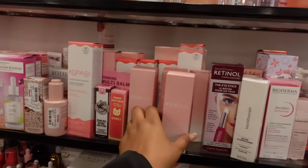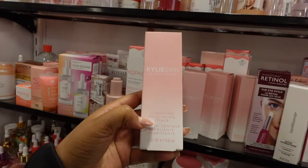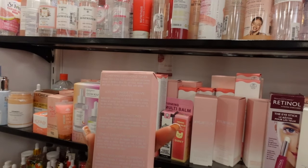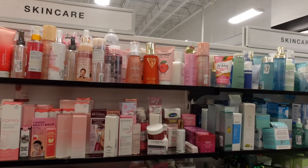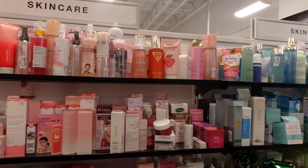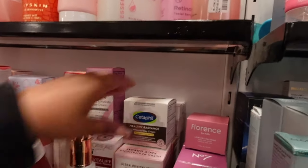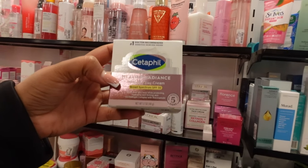Kylie's skin. Okay. What's going on here? A clarifying exfoliating toner. What's in this toner? See, and it's not telling us what's in the toner. They got this Cetaphil Healthy Radiance Whipped Day Cream, and it has broad spectrum SPF 30 in here. I'm not gonna lie to y'all. I'm about to get this.